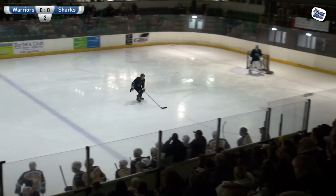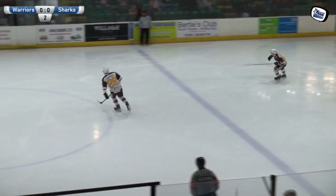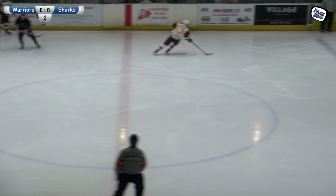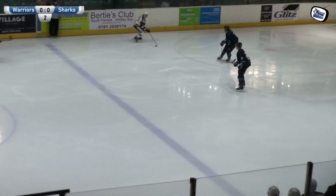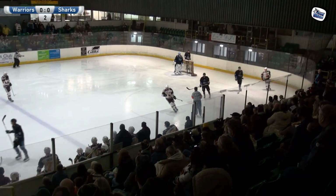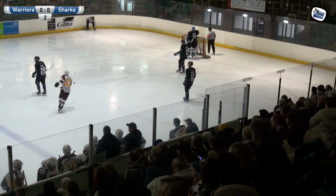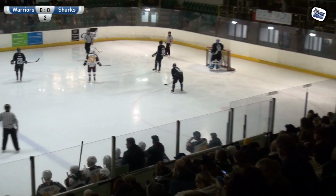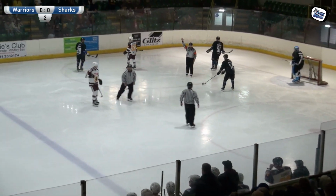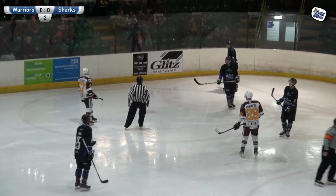And the Warriors clear it down the ice and Bentham will pick up. He's under pressure from Queenan. He plays it over to the right towards McBean. He loses it and Queenan will pick up. And Queenan's got two Sharks in front of him, but he's in their zone. Shot deflects and hits the ceiling. And the magic clock to the left looks like it could be anything. 32, I'd guess. 32 seconds left in the power play. But the Sharks are in their own zone.